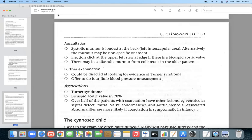Which thing? Sorry? VSD? Yeah, VSD will present later. I'm telling you, the coarctation of aorta can be associated with ventricular septal defect. He has written here. So any coarctation of aorta case can be just a simple coarctation or can be a complex congenital heart disease also. You cannot say, I'm telling you.